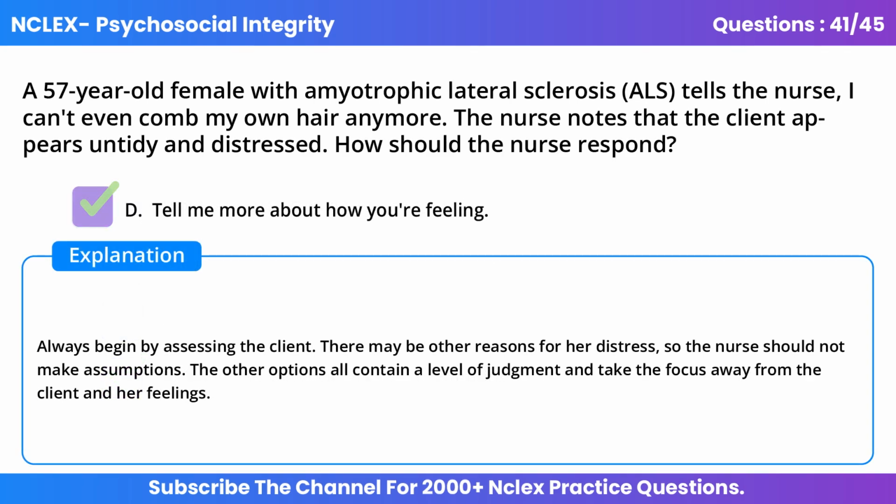Always begin by assessing the client. There may be other reasons for her distress, so the nurse should not make assumptions. The other options all contain a level of judgment and take the focus away from the client and her feelings.